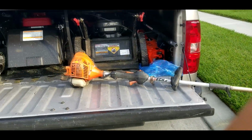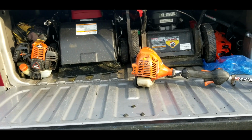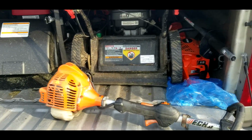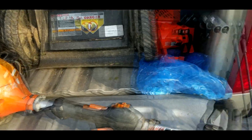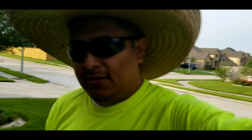Today we just brought the basic stuff because we had the trailer at the house full of limbs, debris, logs. We were working Saturday, so today I brought my two push mowers. We did it, and I forgot the blower, guys. I need the small blower, but I let George borrow it. I hope he can bring it in a few minutes.